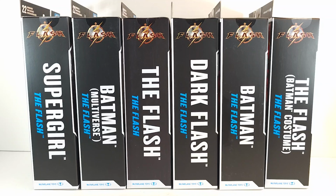Geeks, what's poppin'? Got the Flash movie wave here, doing a quick unboxing and overview. I got this in a couple weeks ago, but I wasn't able to get to it, so I just want to get them open, take a look at it, give you my thoughts.